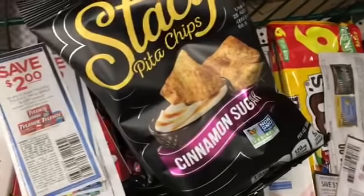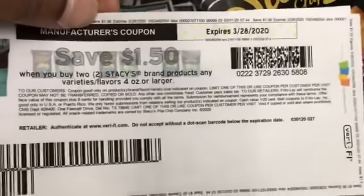I got some more Tylenol. I have a printable coupon for $2 off any Tylenol. And I have an insert coupon for $2 off any Tylenol. Stacy's Pita Chips. I have this printable coupon for $1.50 off any two.